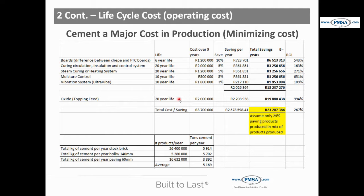It can last you 20 years, a good topping feed system. It costs you around 2 million rand on our big machinery or in other equipment as well, not only from our company. And you look at a saving of around 2 million rand a year. So if you look at your plant over 9 years, you could save 19 million rand for equipment that cost you 2 million rand. Again, by investing right up front with the right equipment.